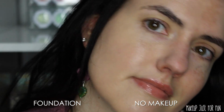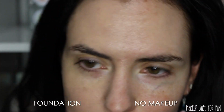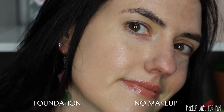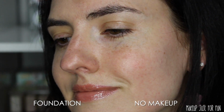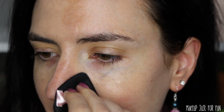The coverage is pretty impressive. I wasn't expecting it to even out as much as it did, and I've actually been wearing this with no concealer just for that really fresh skin, dewy, light coverage look, which personally I really like. That is my preference. So this product is a smash hit for me.